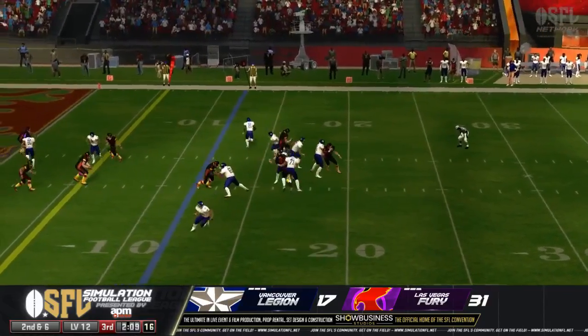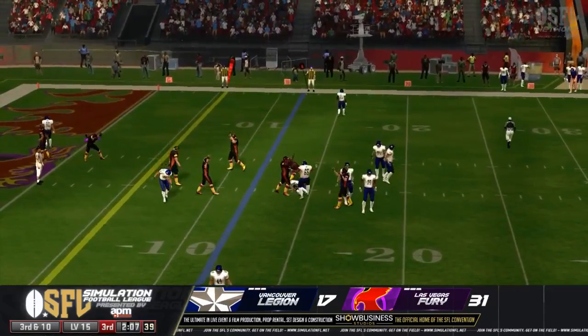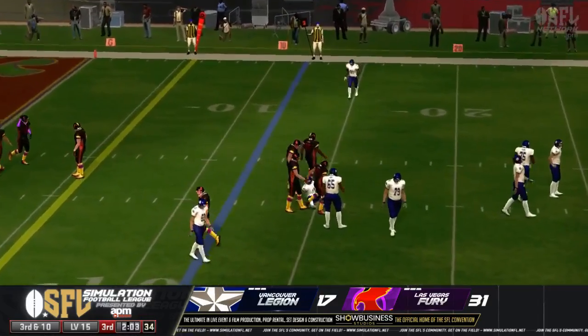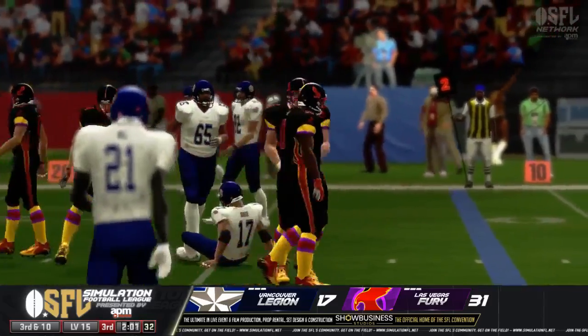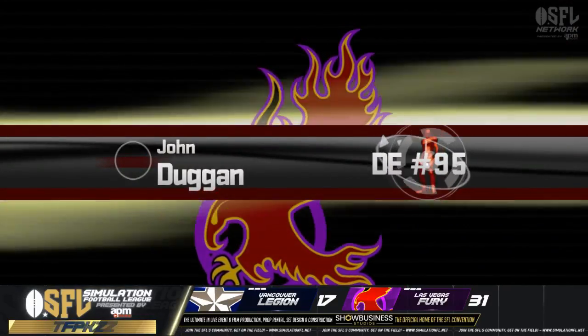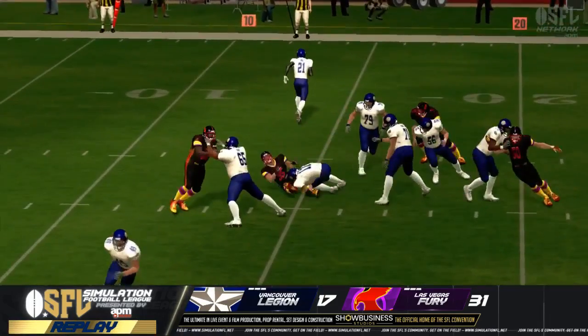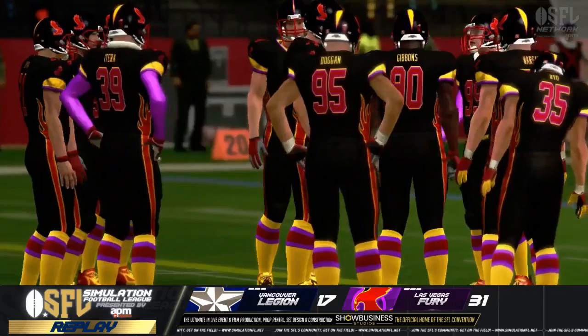3-step drop out of the shotgun under pressure. He's going to be brought down on the play. Big time pressure there out of the Fury. Number 95, John Dugan, from his defensive end position, providing the heat. Vidic stepping up and just not able to escape.